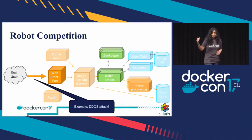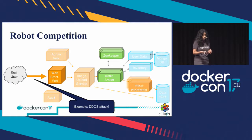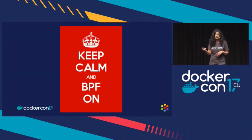So here we're going to focus on the part of the architecture where it's the end user inbound into the web front end. We can gather a list of the external countries, IPs, insiders, protect against those and any unwanted ones, or whitelist the insiders that we want.